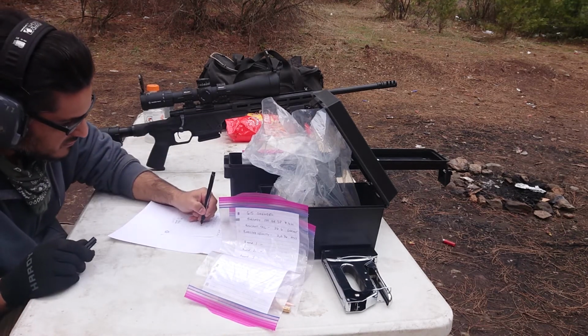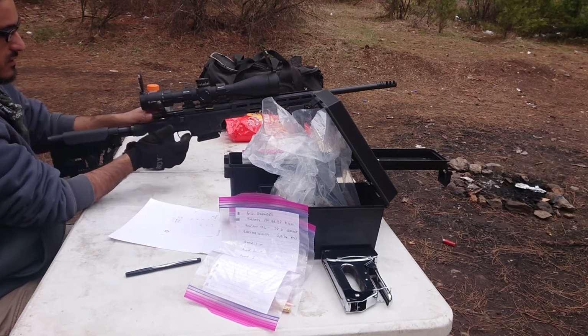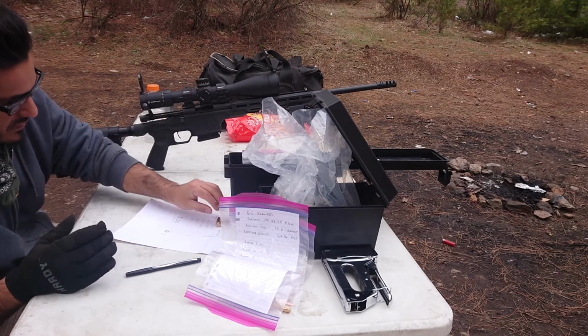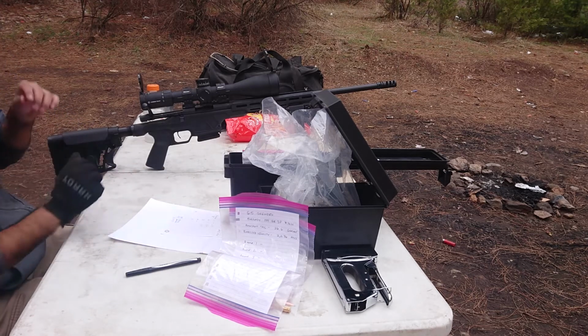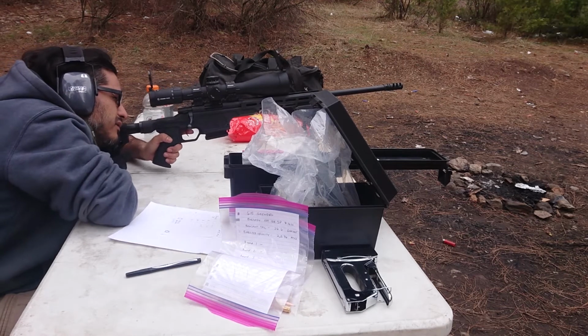Very consistent. So that is a positive sign for both my powder, the Ramshot Tac, and also my equipment.